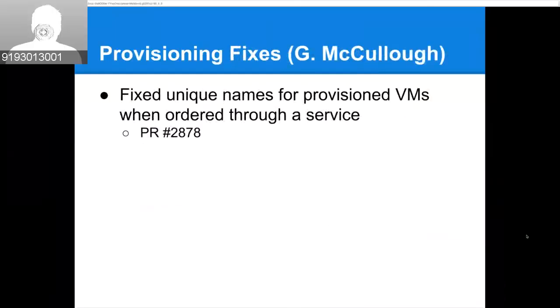And I just wanted to point this one out. There was a fix we had made previously where we were calling a method twice and didn't realize that the second call was actually being invoked later in the process when VM naming was happening during services. So that actually broke the ability for services to enforce a unique name on a VM that's being provisioned under the service. So if anybody's running into that, we got that fixed in this sprint as well.